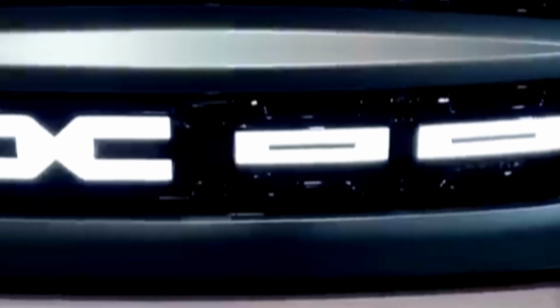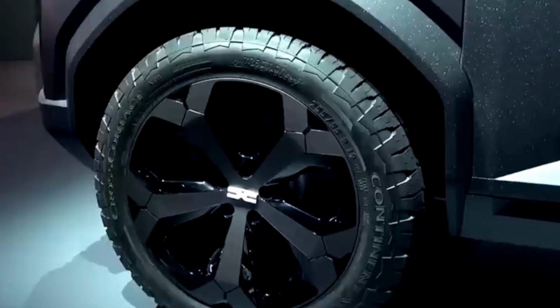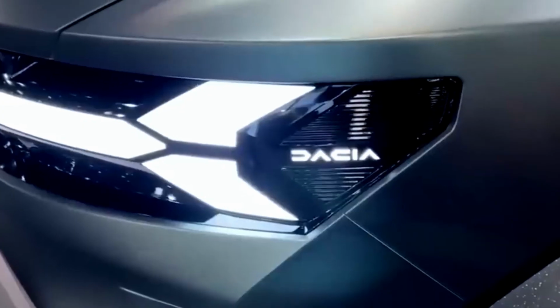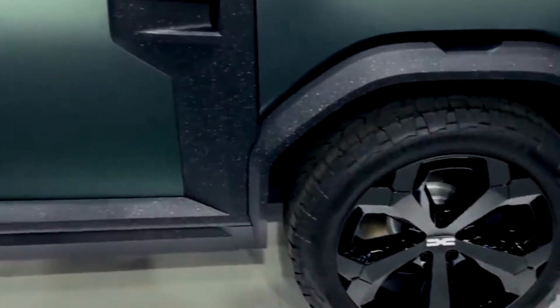Exterior. On the outside, the new Duster gets a more modern and rugged look. It features a new grille, headlights, and taillights, as well as new bumpers and skid plates. The Duster is also available in a new range of colors, including some more vibrant options.